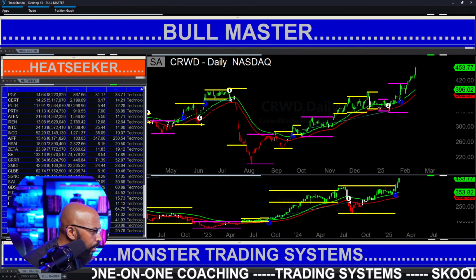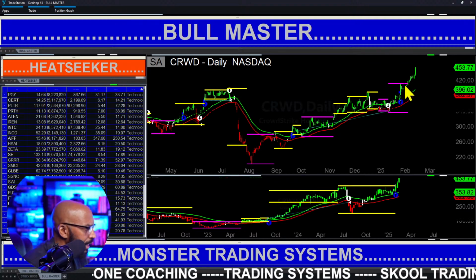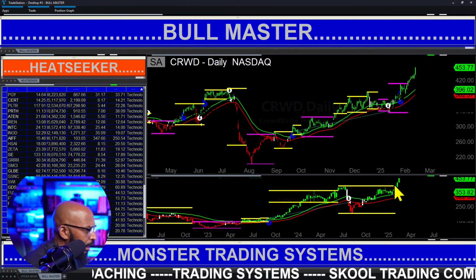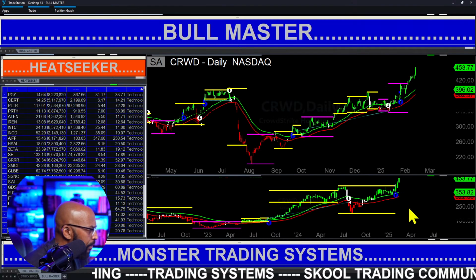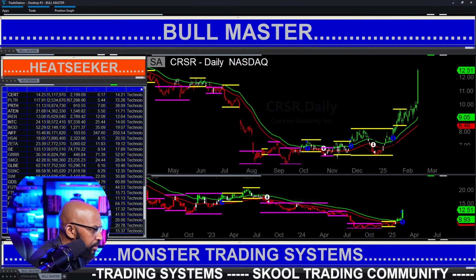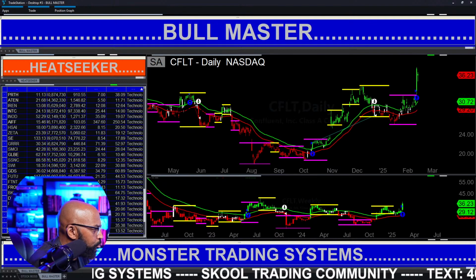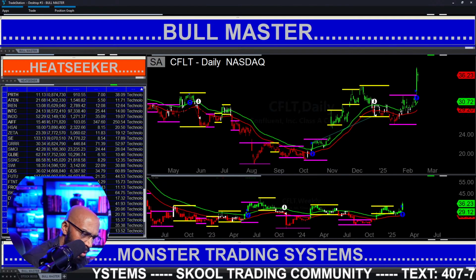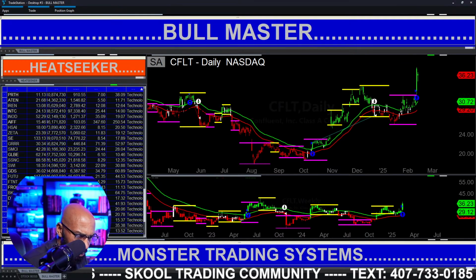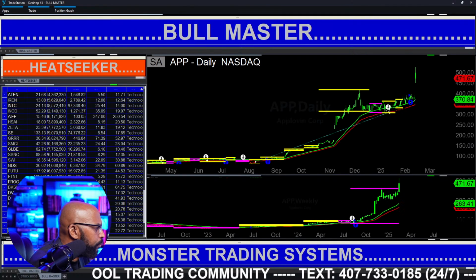CRWD. Look at that buy signal here, guys, on the daily reaccumulation, mark down, mark up. I'm breaking out also with the buy signal on the weekly time frame. All right, good setup there. This is gone. Wow, market strong. CFLT. All right, wasn't expecting this type of movement.